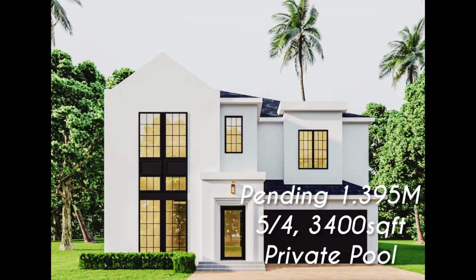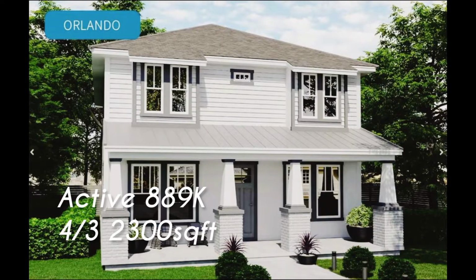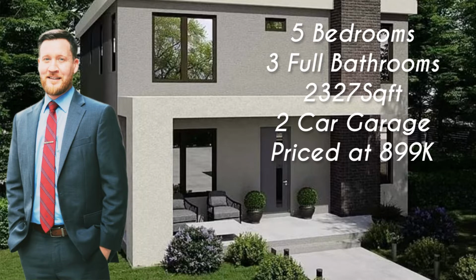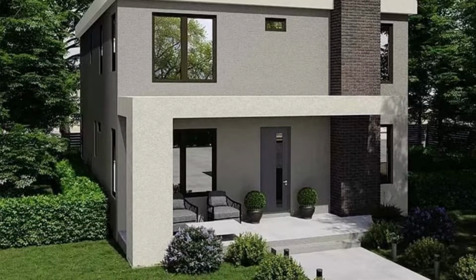Up above the house, you have all the new construction going on Steele Street. I'll go ahead and put some digital images up on the screen so you can kind of see what these finished homes will look like and some of the statuses I found as we go through. So going down the street, these homes will look something like this when they're done. That one pending. This one sold at 1.4, close to. This is active, and this is active at 889.